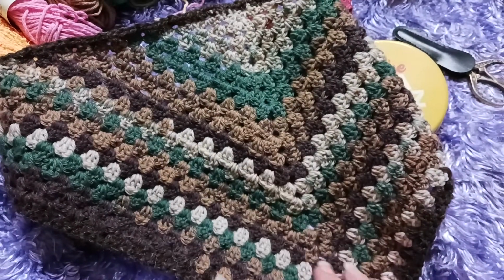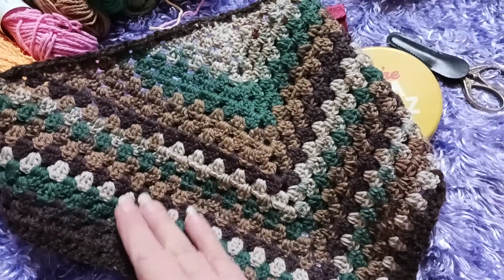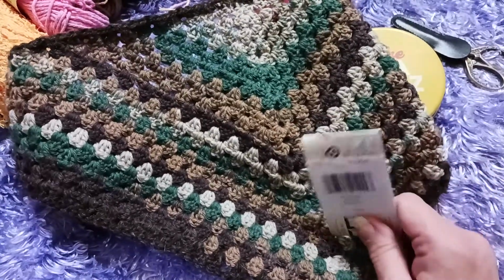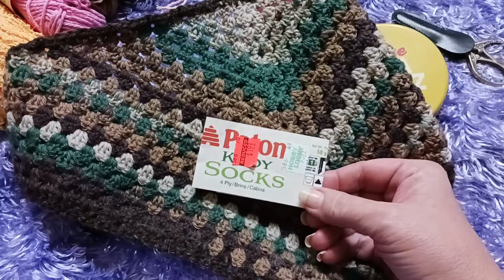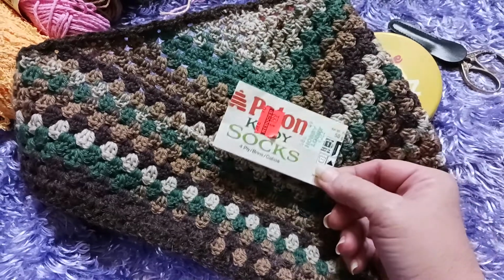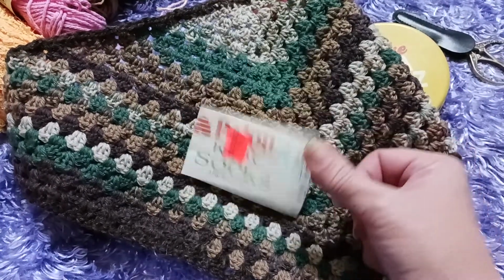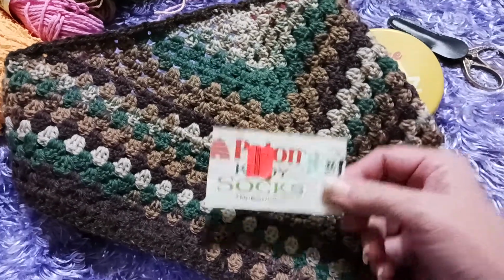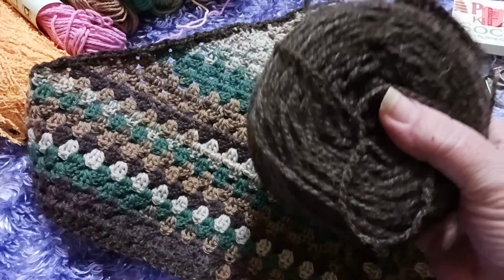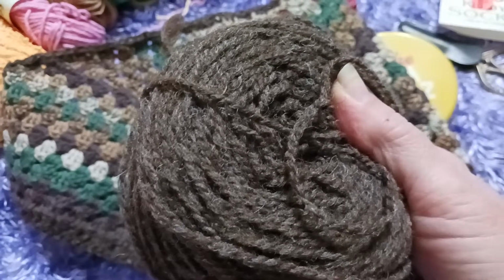It made me think of camouflage, and I made it because we're in the fall, hunting season, and I thought it was just really pretty. But what I did is I used the entire skein without even thinking about it. We were watching some show on Netflix or a YouTube video, whatever, mindless crochet, and I just kept going, and then I was at the end of my ball. So I went ahead and finished it off using, I don't know if it's raw wool or what it is, but look how fibrous it is.